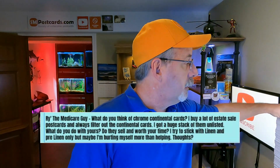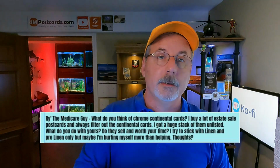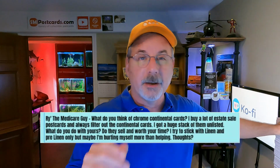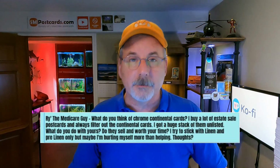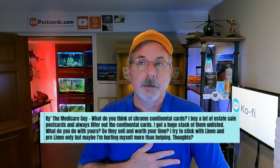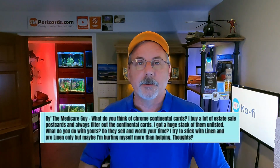And they will fit in these Echo Swift envelopes. The Continentals will. So there's no reason not to do them except the sell-through rate. So go out there and check your sell-through rate on Continental cards, and you might see that they're a little different. But a lot of people are successful with Continentals. But I know from the people I sell to, they're not as fast sellers. And they're not a priority of mine, but you're not hurting yourself.